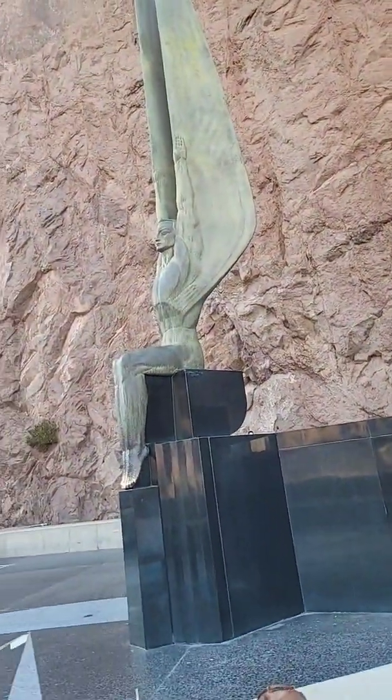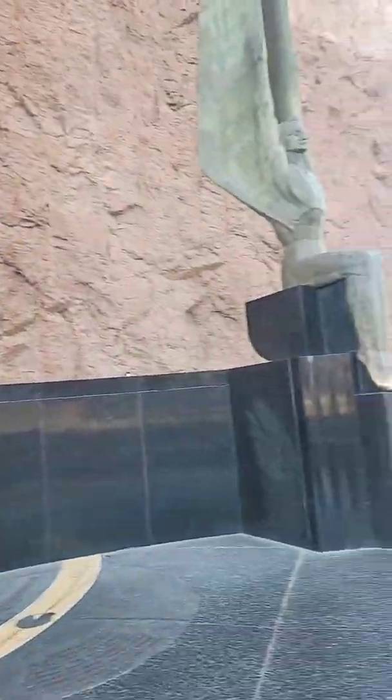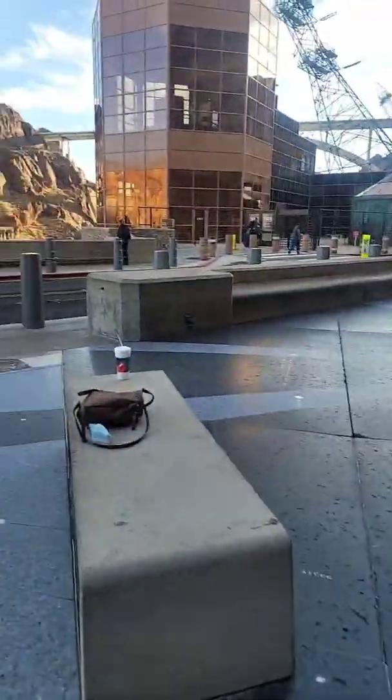Yo, for Valentine's, even though I don't post, I've been on my little vacation. So, yeah, take my picture. Danya! God damn! Yeah, you look good. I need to take one with my... That's Hoover Dam. That's Hoover Dam. Put your phone down.